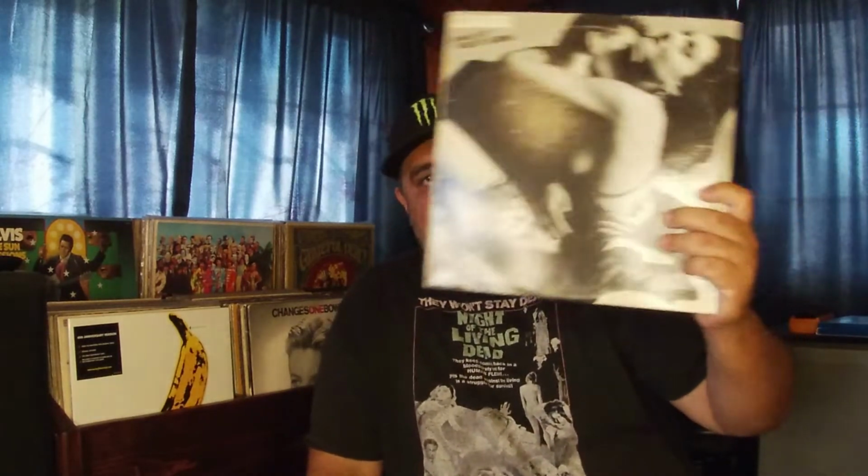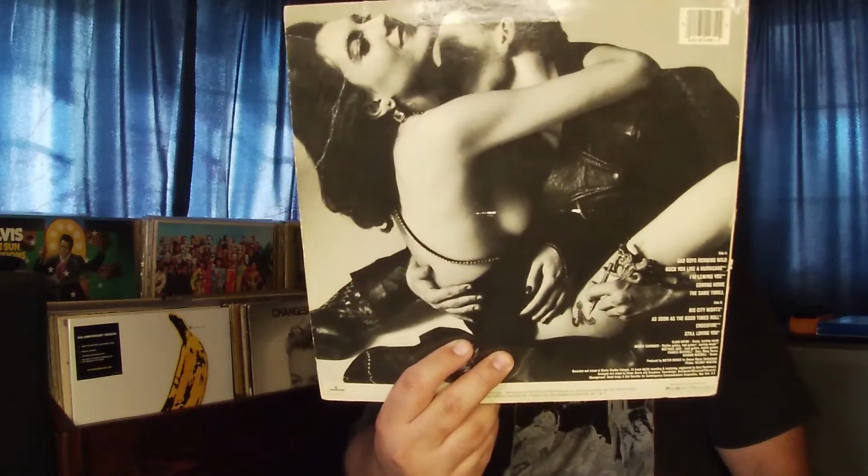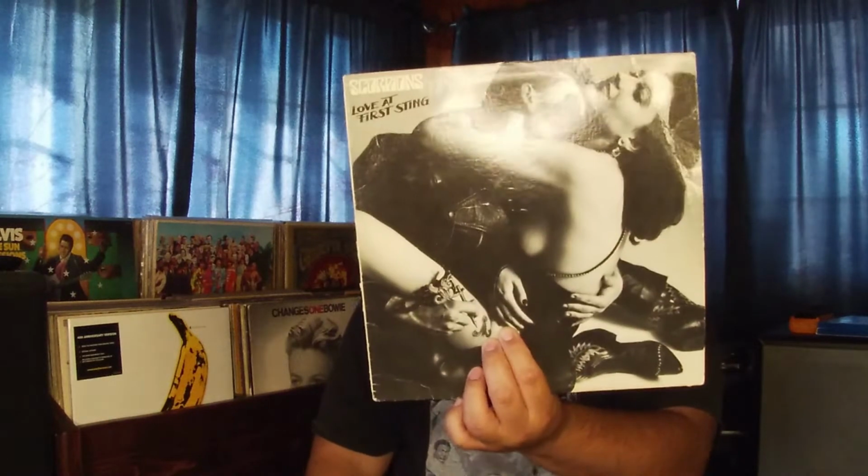So I really like this album. Cover art is pretty cool too. I like how the guy's tattooing her while he's making out with her. It's pretty cool.